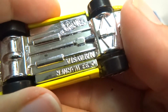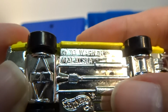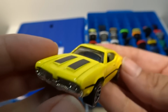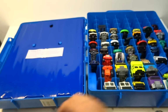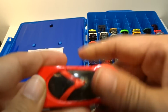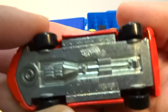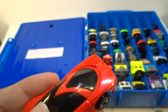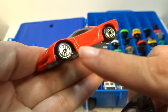This is a, not a Camaro. What is it? I can't read it because it's upside down. I don't know, Warner? Doesn't look like a 93 Warner. It's some type of 70s car. Another one of these. I'm guessing it's not going to say what it is on the bottom. But I do like it. I don't like the wheels, though. I don't like those kind of wheels.